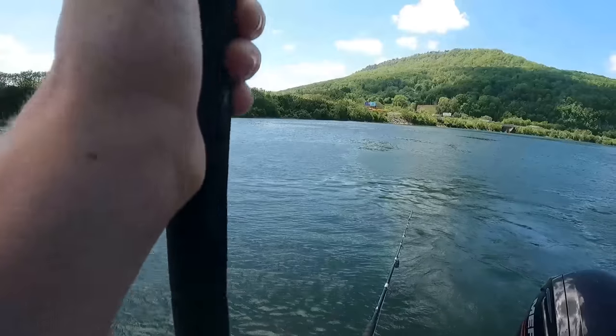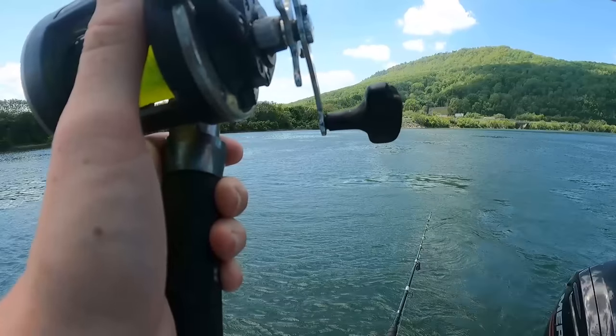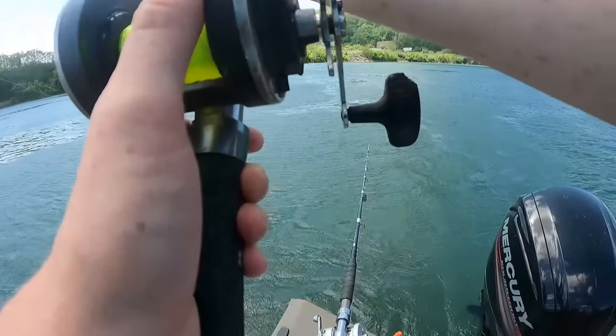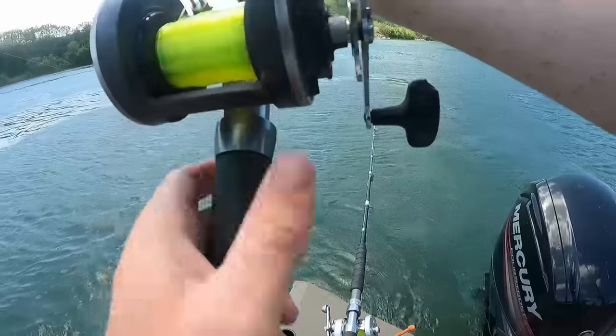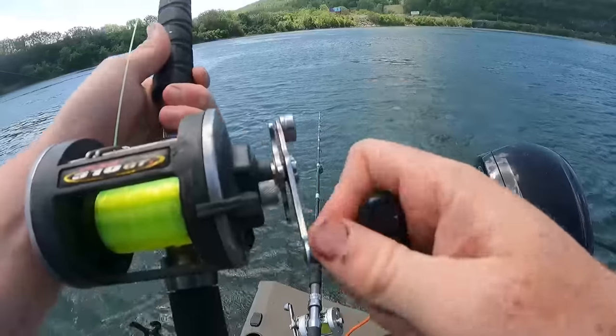Well, that thing was blowing up on the surface. Really? Yeah, he came off though. But he came up on the surface out there. Like way behind the planer? Yeah. Holy crap. I bet I don't have any bait left on this. Yeah, he came up to the surface.